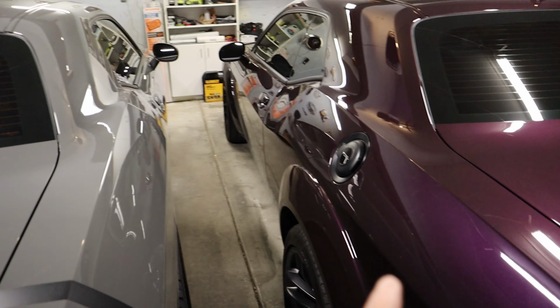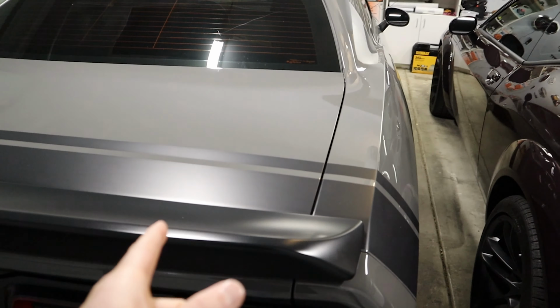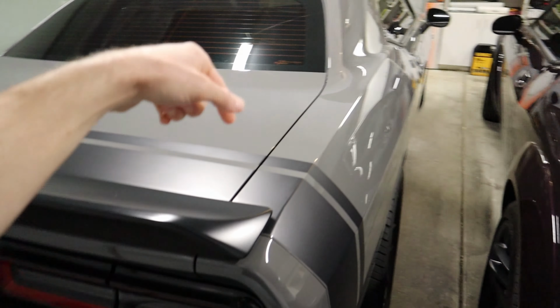So I don't know if that's a difference between the model years or if that's just a Hellcat thing, but this car definitely starts up a little bit differently than this one. And this one, I'm not gonna lie, still scares me when I start it up. So we'll see what happens between the two.